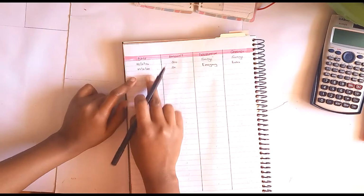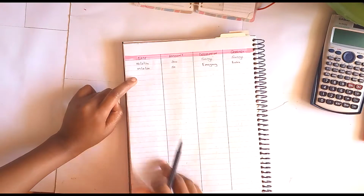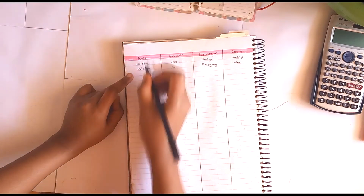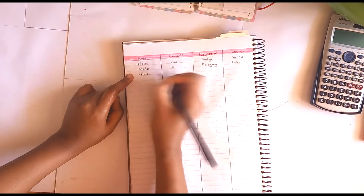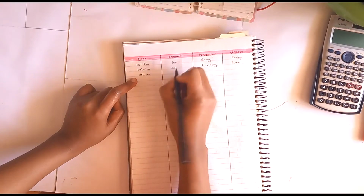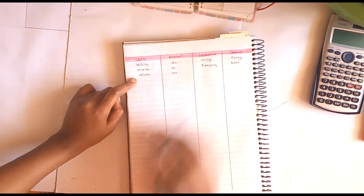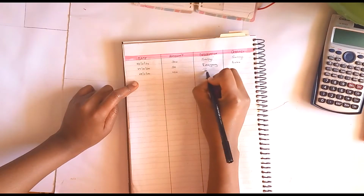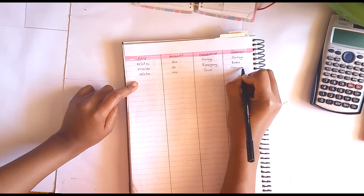The last time we did the check-in was on the 19th, for my emergency, and now the next transaction was on the 24th, and this was for 100 shillings. The description is food, and it was from my groceries envelope.